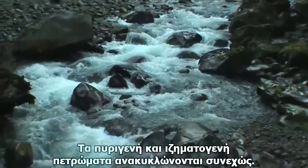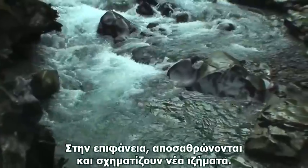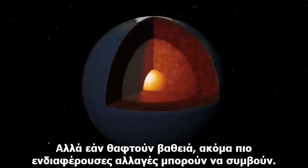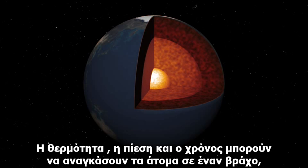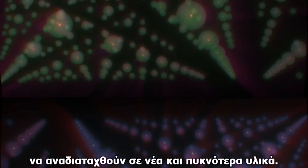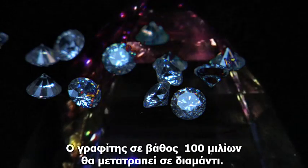Igneous and sedimentary rocks are constantly being recycled. At the surface, they are all weathered away and form new sediments. But if they are buried deeply, even more interesting changes can occur. Heat and pressure and time can cause the atoms in the rock to rearrange themselves into new and denser materials. Graphite will convert to diamond if it is buried 100 miles down.